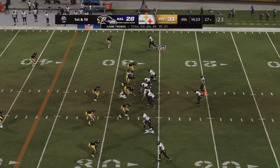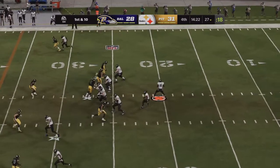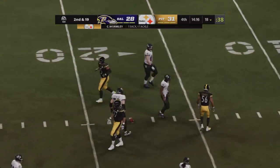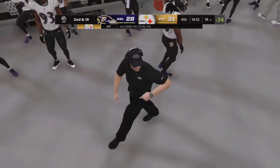Jackson and the Ravens come up now, first and 10 at their own 27. Throwing to start the drive. Jackson. And the Steeler pressure too much here. He's going to go down. Chris Wormley. He's the one that got home and takes him down for a loss of 9.